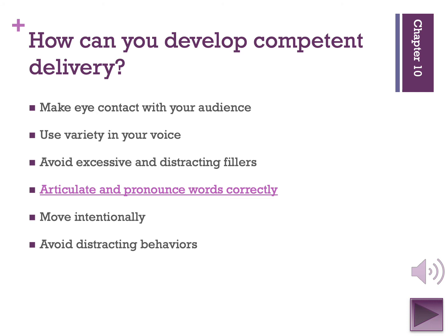Next, be sure to articulate and pronounce words correctly. Few things can damage your ethos like a mispronounced word. Click on the link in this slide to visit a website that outlines the 100 most commonly mispronounced words.